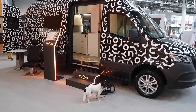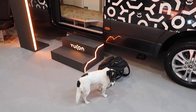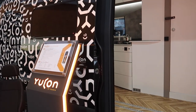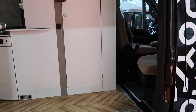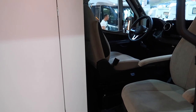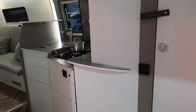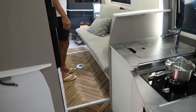Now then, how's this for a fetching colour scheme? This is the Yucon by Frankia. It matches Dougal, although I'm sure you can get it in a more subtle colour scheme. So this is based on the Mercedes Sprinter, and this is from about 80,000 euro, and as we see it here, it is 107,830 euro. That's German price. And it's quite different, as you can see. This is the lounge version, with the washroom at the front, kitchen midships, and then we have the living room at the back.